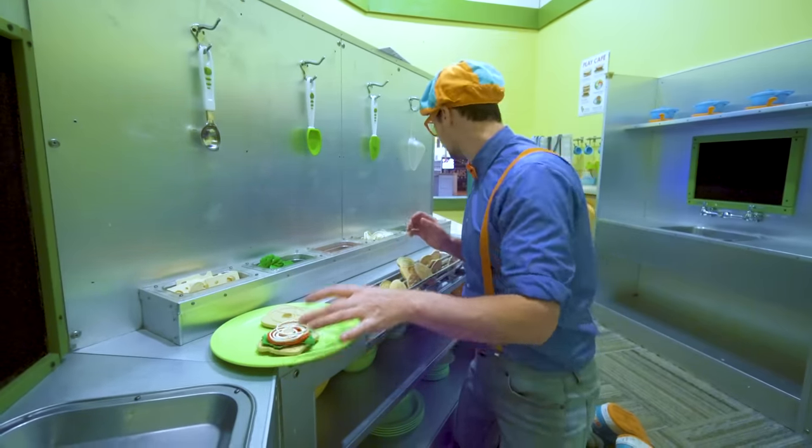Now let's learn a little bit more about the Zamboni. Zamboni. What a silly name. Look, there it is right there. Let's spell Zamboni together. Ready? Z-A-M-B-O-N-I. Zamboni. Zambonis are used to resurface the ice at the ice rink, the hockey rink.